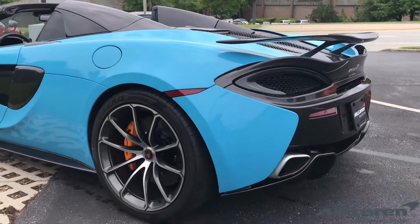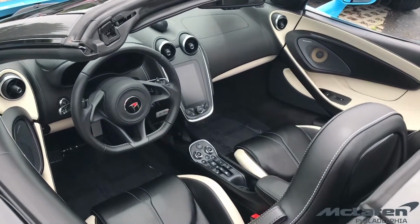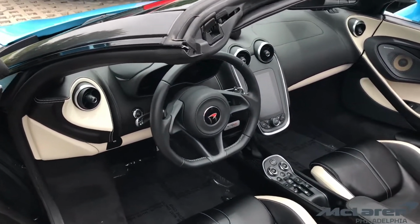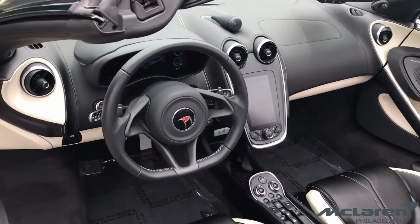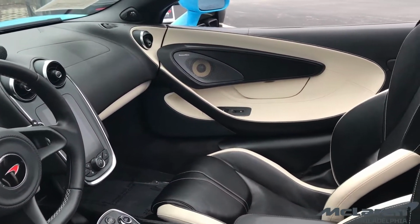Around back, you will find the sports exhaust system. Stepping inside, you are greeted by a jet black and almond white leather interior with the power adjusted, heated memory sports seats. This car has been fitted with the upgraded Bowers & Wilkins audio system and the front axle lift.